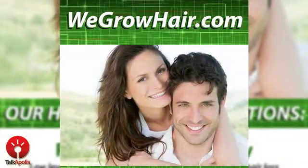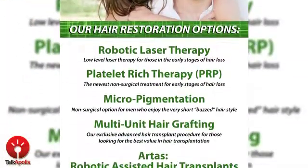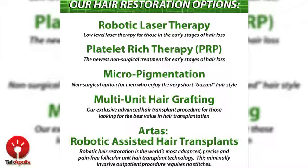Okay. So we offer some non-invasive options for people who are beginning to thin in what we call early onset hair loss. We offer low-level laser therapy. We offer something called PRP. So that's great for those guys that are just thinning. For guys that have their hair really, really short, maybe have some bald patches, they like short hair, they're always going to keep their hair short, we offer a unique process called micropigmentation, where we fill those areas in and make everything look thick and full.